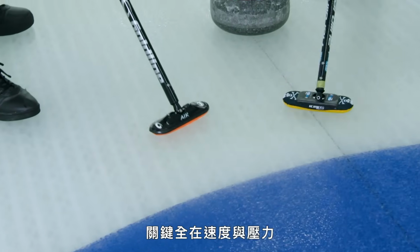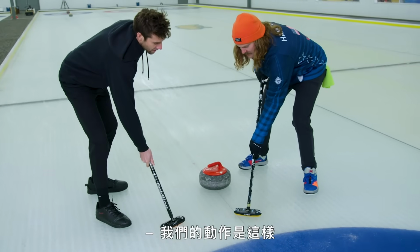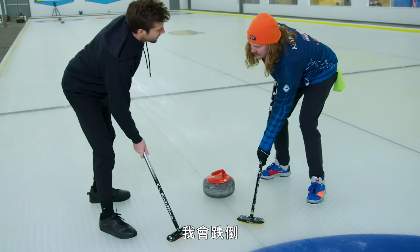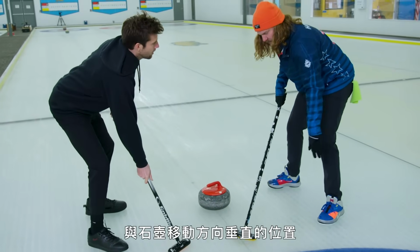So when you put your broom down, it's all about getting speed and pressure. So you're putting a lot of weight on it. What we're actually doing is I'm putting so much on it that if you took this broom away from me, I would fall. Okay. So kind of keeping your feet perpendicular to where it's going.